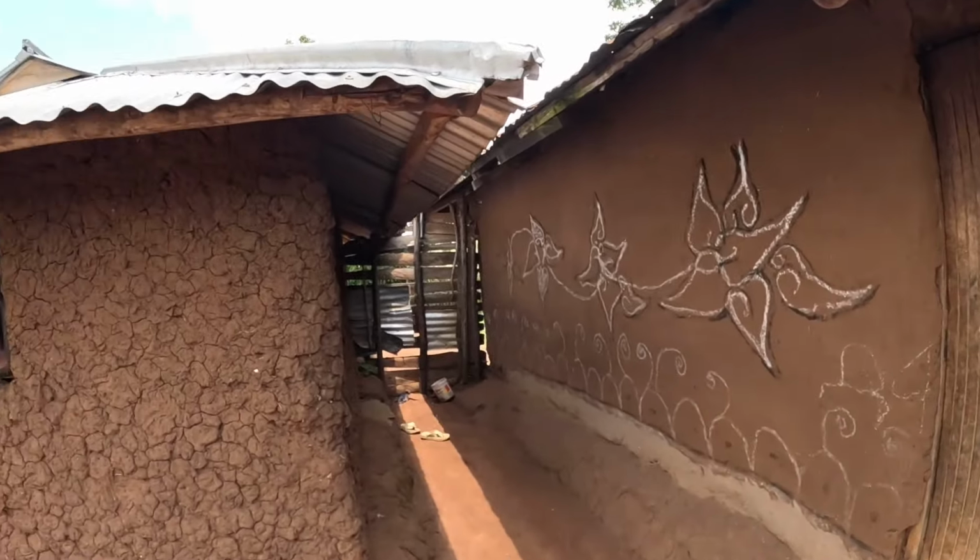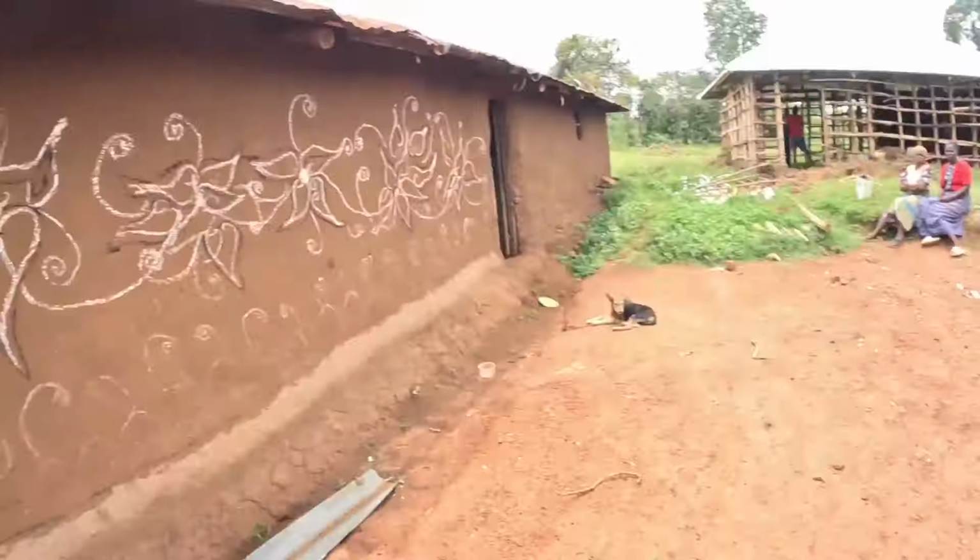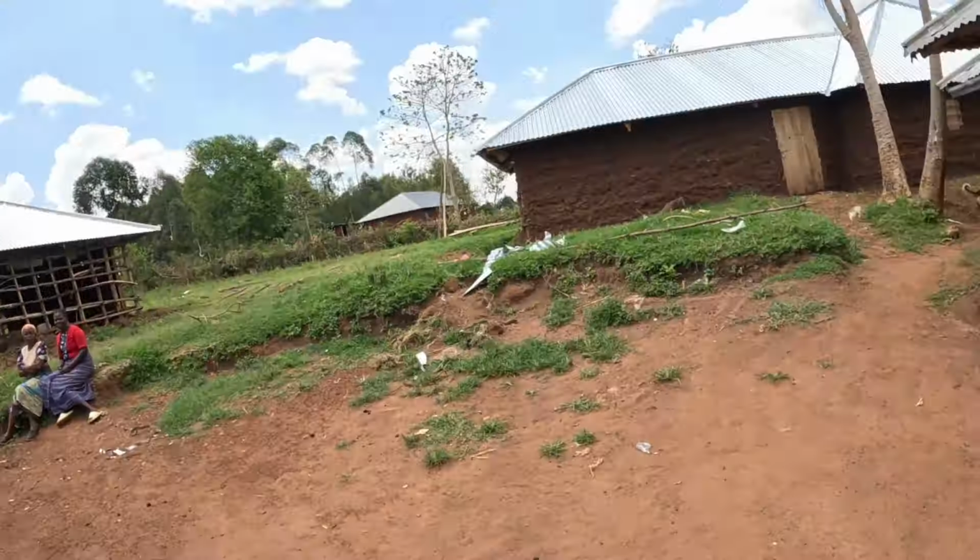We have here the door to the other side, and here is the inner compound. Another house will get built here. The one I was telling you about is over there, the church. You can see the kids are playing. They have maybe a nursery school over there. And this is the mom.